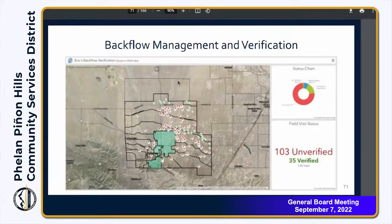Now the data that's collected will generate reports and help him easily manage the program.